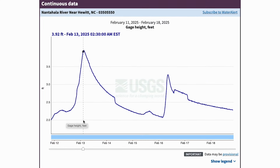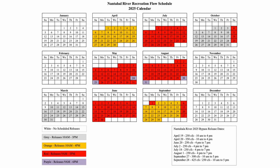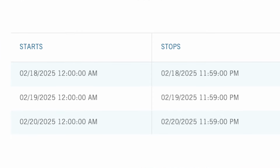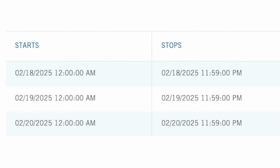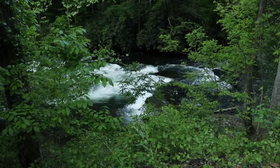Whether you are rafting or fishing, it's important to keep in mind the dam release schedule on this part of the river. From March through October, Duke Energy schedules its power generation operations to provide flow releases for the lower Nantahala's rafting and kayaking activities. While the schedule varies from month to month, the river is generally turned on mid-morning and turned off late afternoon, which will change the flow and the level of the river drastically.